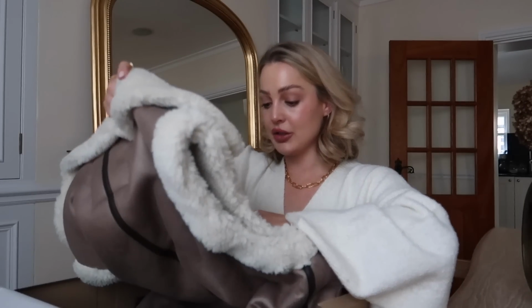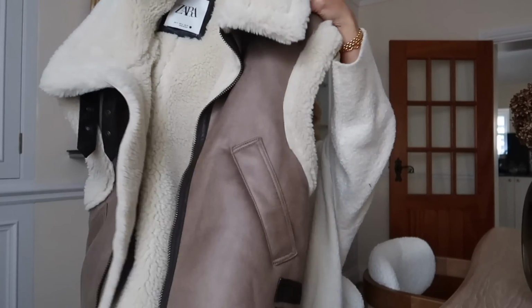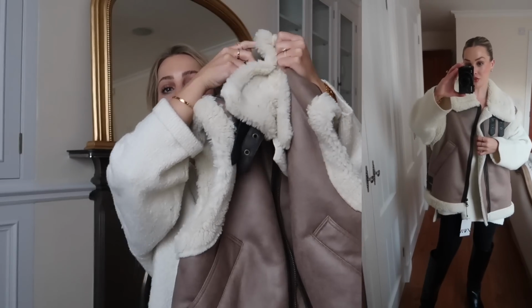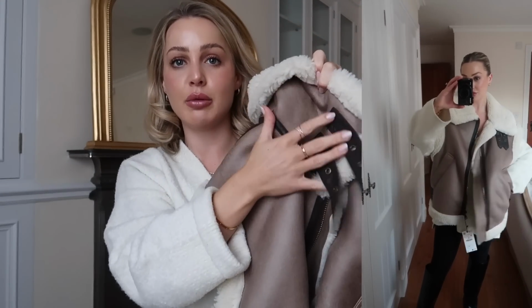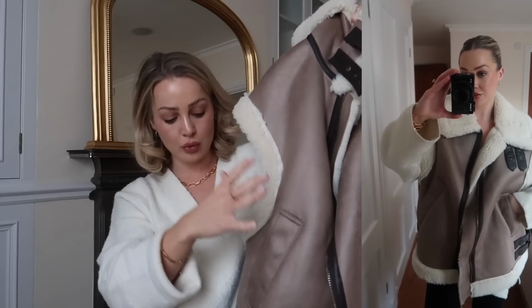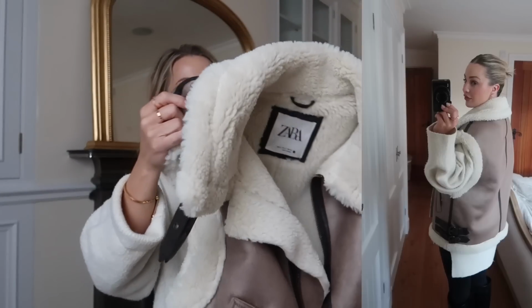But this is actually the top piece. As you can see, I did have a little sneak peek, obviously. And I feel like we're seeing this everywhere at the minute, this aviator style jacket. So this isn't a full jacket, this is actually a gilet, but I loved the tones of this. The brown mixed with the black buckles, and then the shearling material, which I just think all works perfectly together, and it's got some lovely details to it. So I feel like this could definitely be a keeper, and would even look nice laid over this cream jumper.